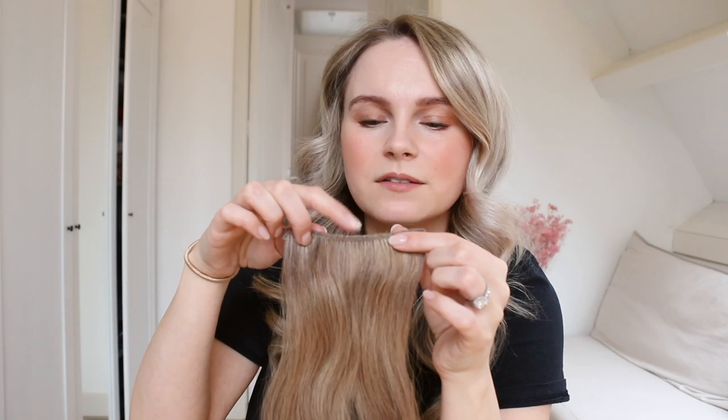The hair runs all the way up to the very top of the weft and it looks really nice and thin, sleek, and it'll just not leave any kind of lumps and bumps where you're not nervous that your clips are hanging out somewhere. These ones work really well too.